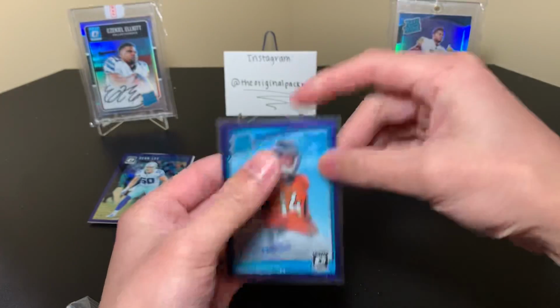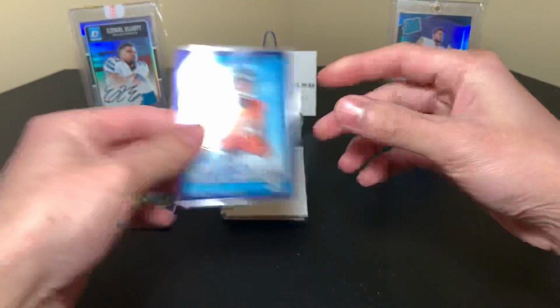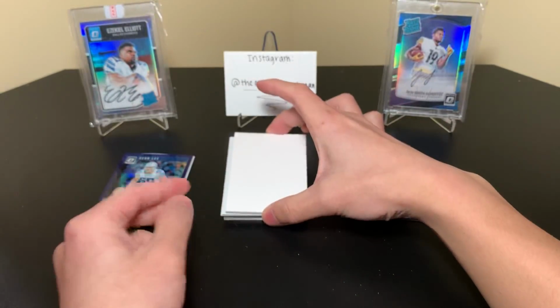So there we go. Nice rated rookie. I do like the rated rookies, so probably hold on to this one for now. Put it here. Let's see. We should have one more autograph, and I think it's this card right here.